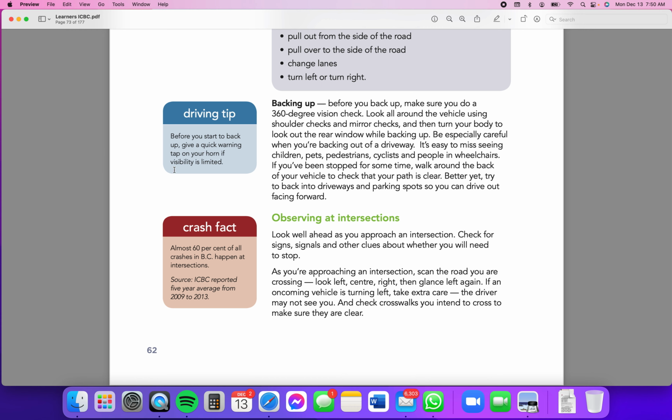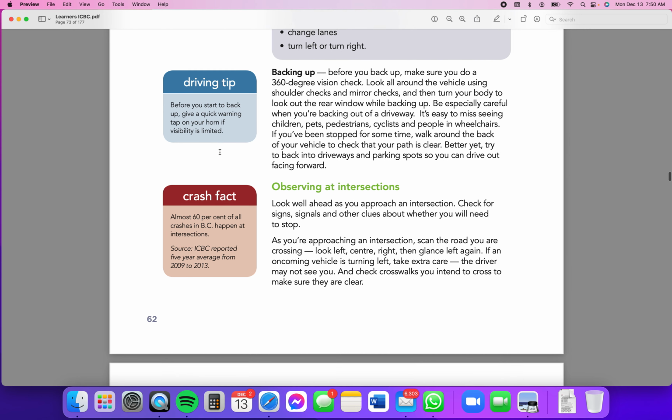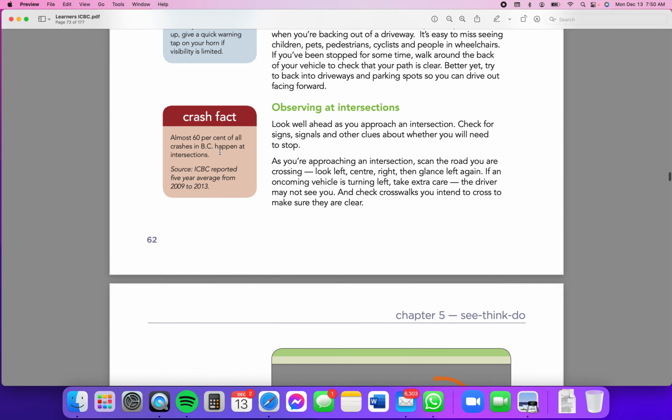So driving tip, before you start to back up, give a quick warning tap on your horn if visibility is limited. So if you really can't see anything, you often see trucks doing that, honking when they back up, or they have that automatic beep, beep, beep, beep. That's just to make sure that everybody sees you. I don't typically do this unless I think that someone hasn't seen me, but of course, your driving is up to you. It's going to be your technique.